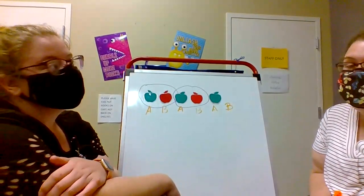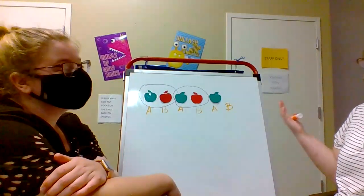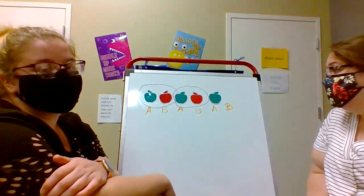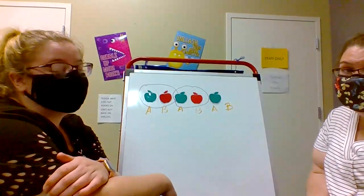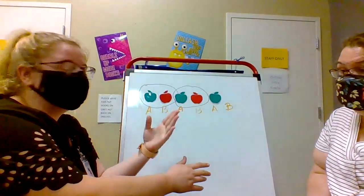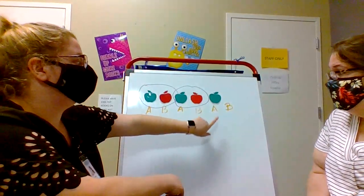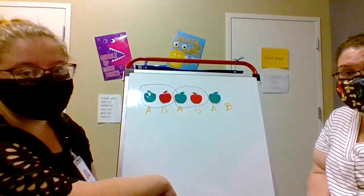And you can make the A-B pattern or the red-green pattern as long as you want. And you could make this pattern with other things too. So if you have cars and trucks at home, if you maybe have a car, you could put a truck. So you have car, truck, car, truck. That's another way you could do this pattern.